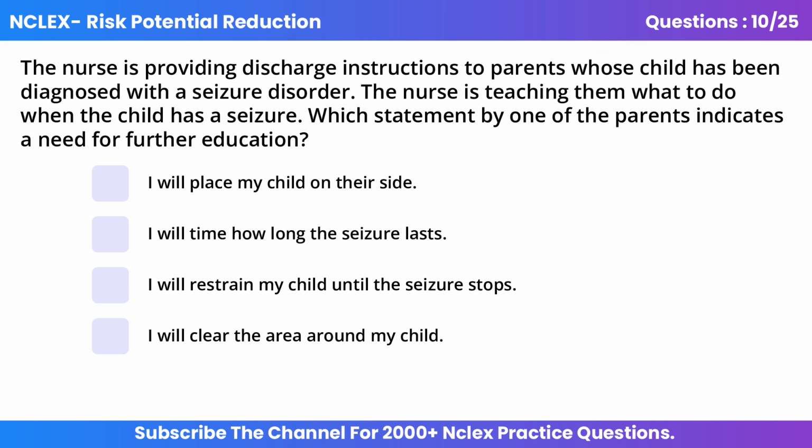Question 10. The nurse is providing discharge instructions to parents whose child has been diagnosed with a seizure disorder. The nurse is teaching them what to do when the child has a seizure. Which statement by one of the parents indicates a need for further education? C. I will restrain my child until the seizure stops.